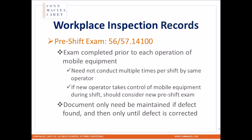Now we all know that pre-shift exams must be completed prior to the operation of mobile equipment each shift. We only need to maintain a record if there is a defect found that is not corrected before it is put into operation. So if we do the pre-shift exam and there are no defects found, there is no need to maintain a record. If we find a defect and it may take 2 days to repair, we have to keep that record per MSHA regulations until that 2 days is up, until that defect is repaired.